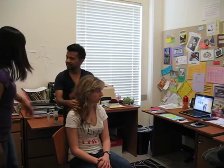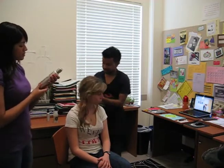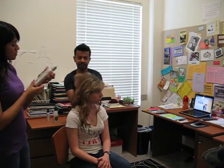It doesn't really get rid of the frizz. For that, we'll have another product. But this just activates the curls. You scrunch it up with your hair.